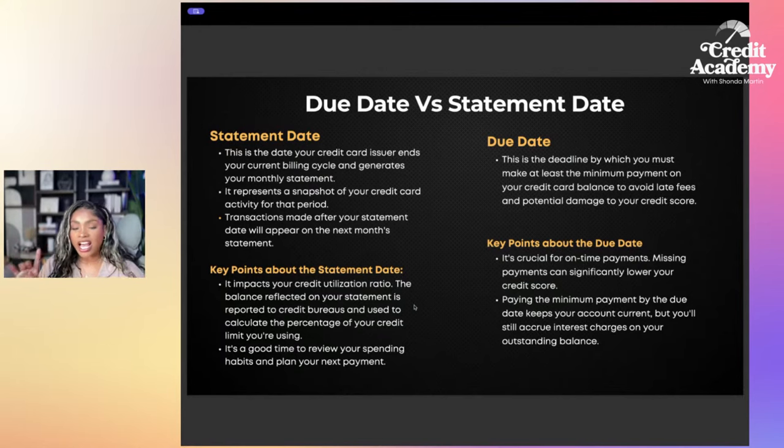Absolutely. I don't care if I'm getting a bag of chips, I need the reward points. I need the reward points because I like flying for free. I like traveling for free. Therefore, my entire life is going to be based on my credit cards.